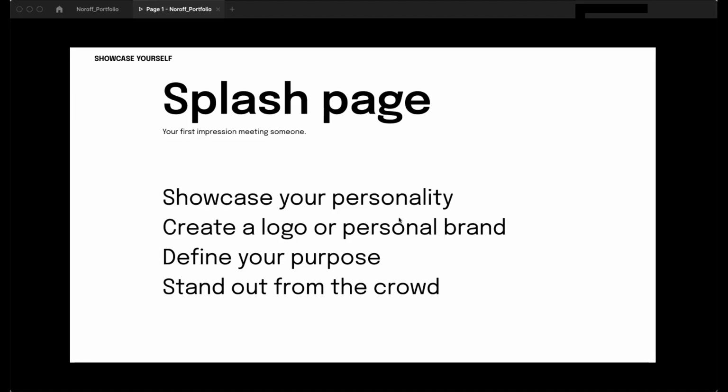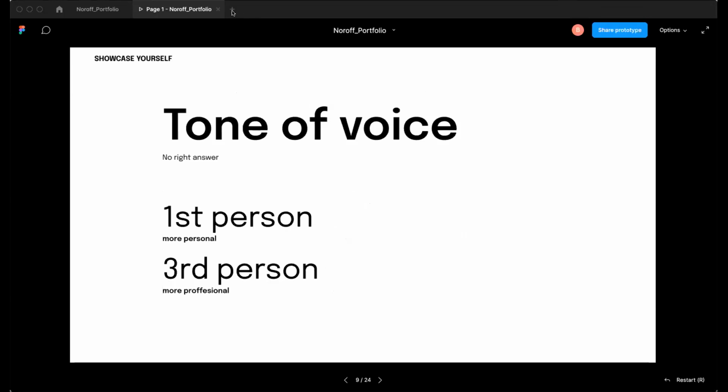And then you also want to stand out from the crowd. I know it is difficult because there are a lot of designers and developers out there. But essentially, you want to create something that hasn't been seen or done before, and I think that is quite important. So, yeah, let me just carry on to the next page.